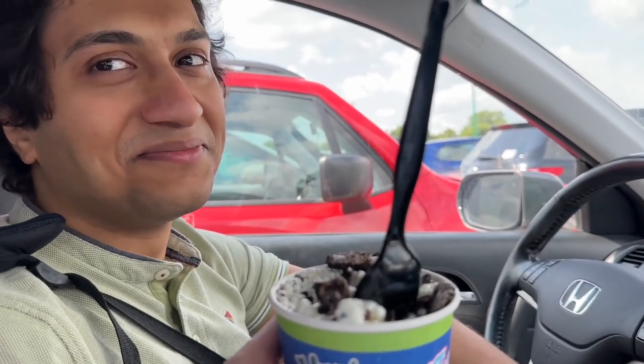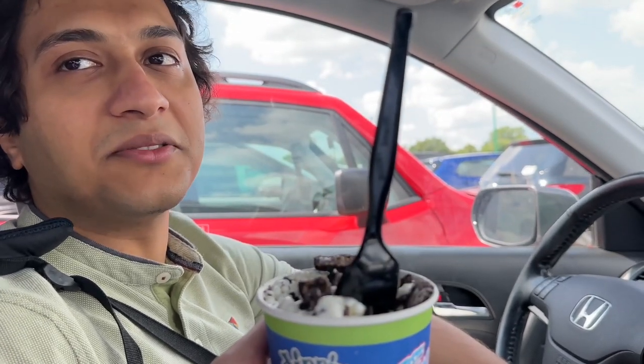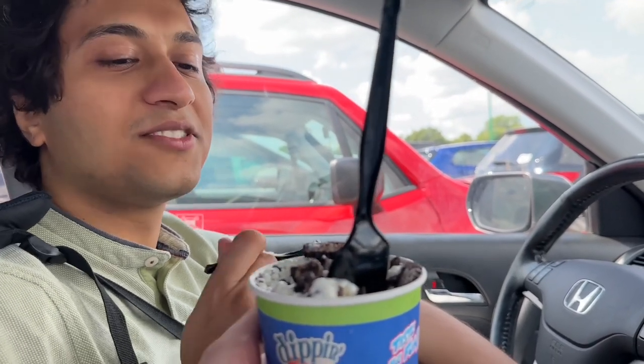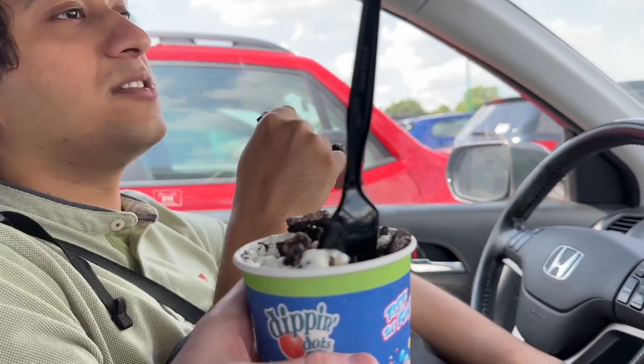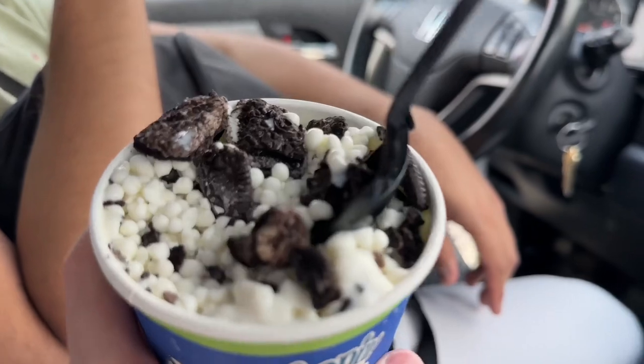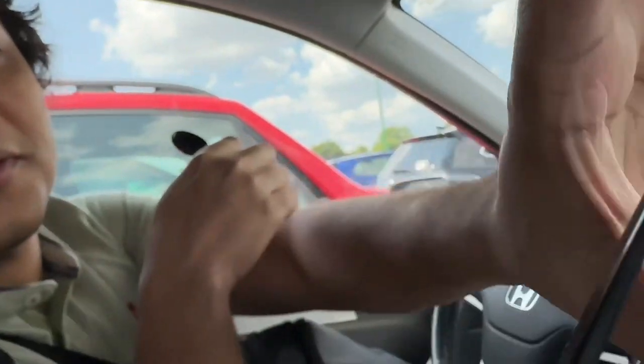Very good. You love it? Yeah. Just weird ice cream, I guess. But it's good. It's good. I don't know, do they have these everywhere, or is it just an American thing? So Dippin' Dots, I guess, is like freeze-dried? Some kind of freeze-dried ice cream. It's an experience, okay? But, okay, you gotta tell them what happened.